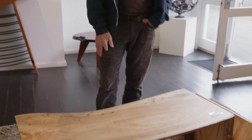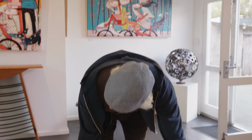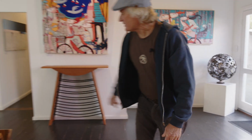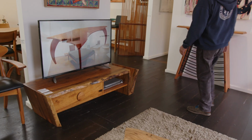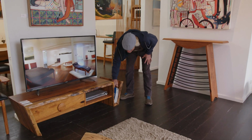So it's funny how the worm turns, and it's great because all that material that would have been wasted or gone out as firewood or just chucked to one side now gets utilised. So it's been a good thing. So yeah, a little cut and fold audio unit. I just like that idea of continuing the timber along, being able to throw a few books or magazines in.